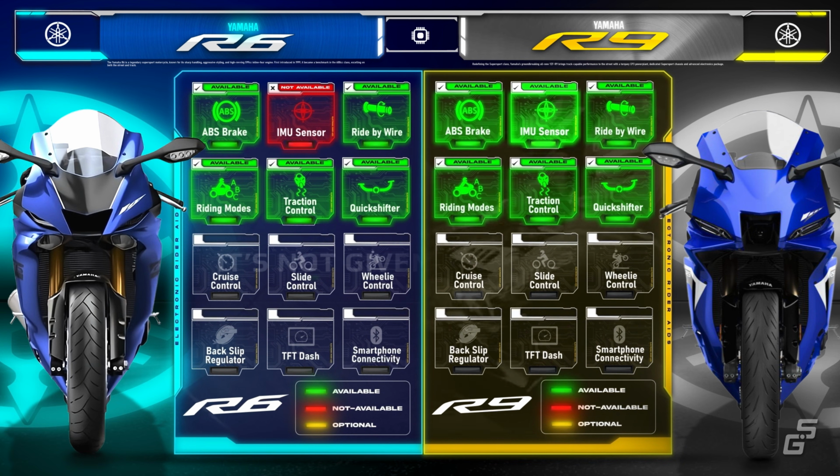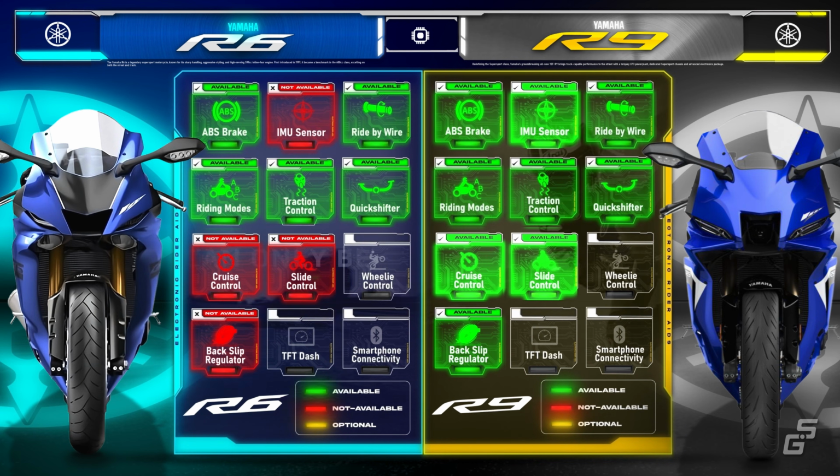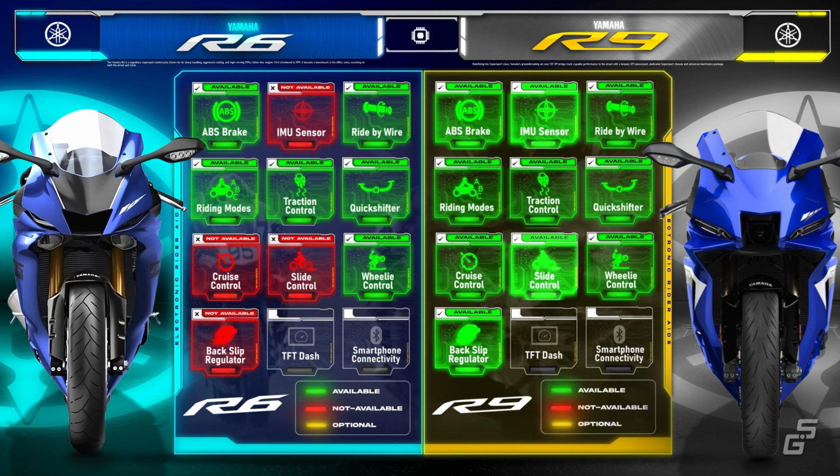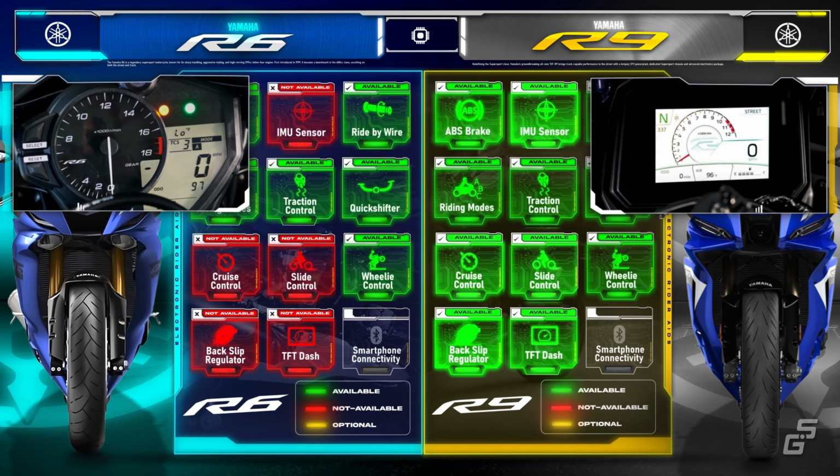Both bikes come with ride-by-wire throttle, multiple riding modes, traction control, and quick shifters, but the R6 doesn't come with auto blippers as standard. On top of that, the R9 gets plenty of electronic rider aids like cruise control, slide control, and a back slip regulator. The R6 does have wheelie control, but it's integrated into the traction control and can't be adjusted individually. Plus, the R9 features a modernized dash with a full TFT display and smartphone connectivity via Bluetooth.